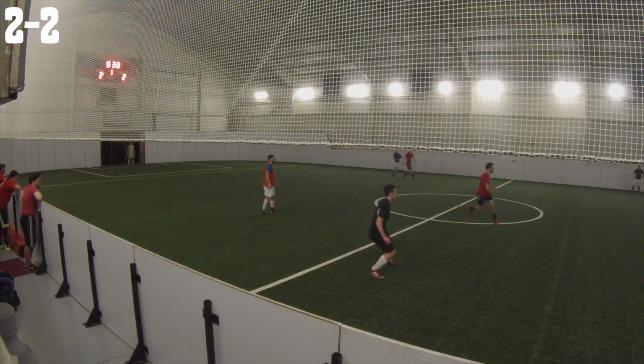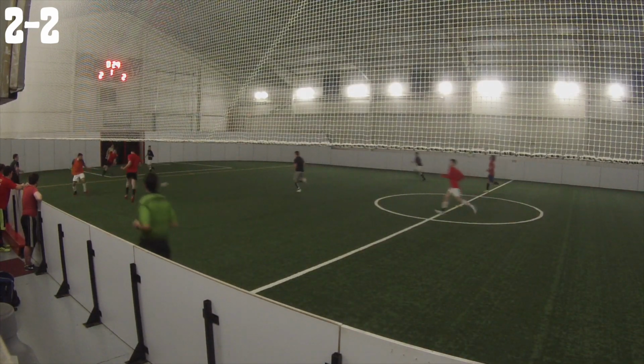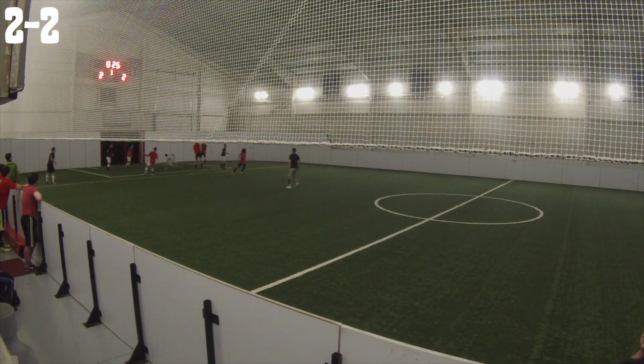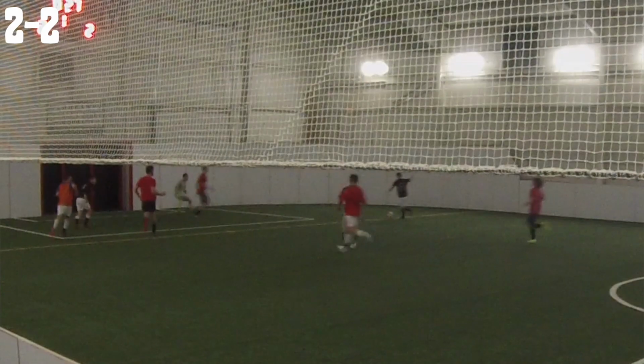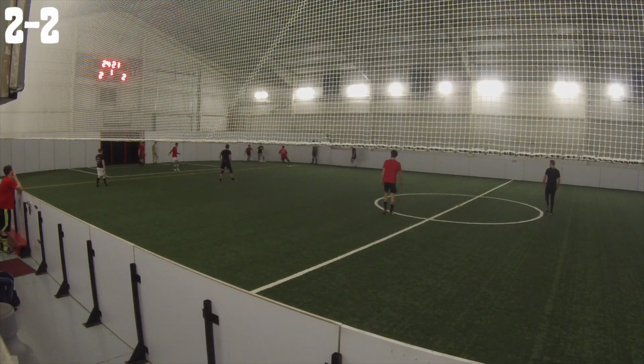Now here's probably one of my best shots, and for some reason I've taken every shot in this game with my left foot, which is good. Like I said, I'm going to be working on that. Ball gets to me across the field. I shed one defender, have a rip with my left, but the keeper's out quick and makes a good save. Now we're maintaining some possession, trying to break this tie.